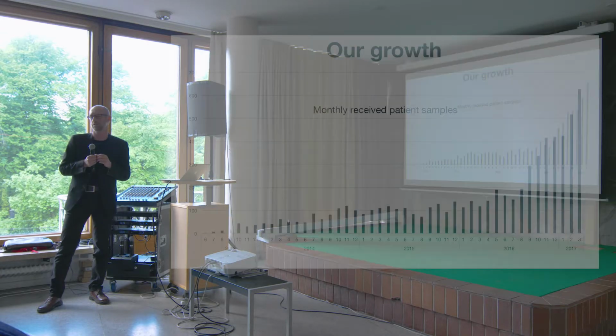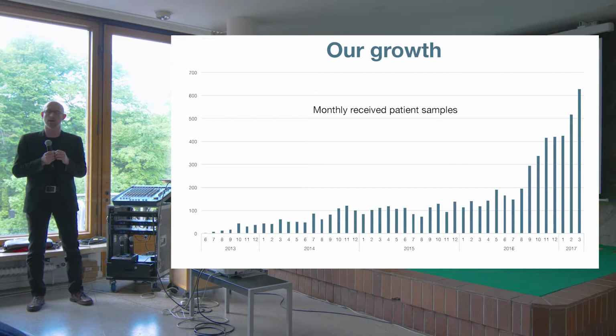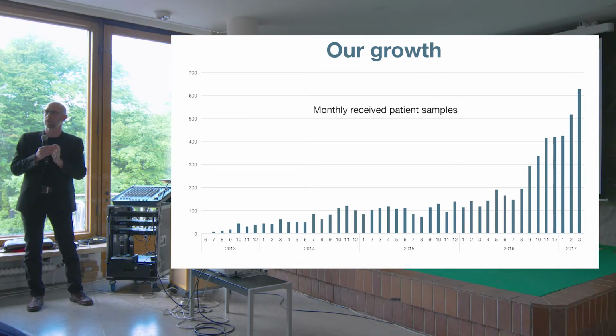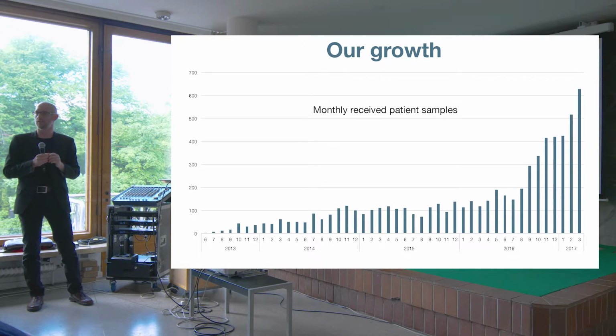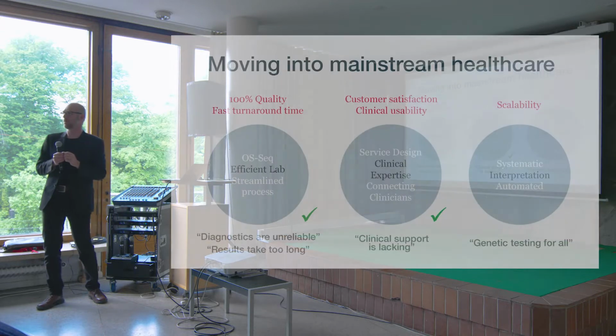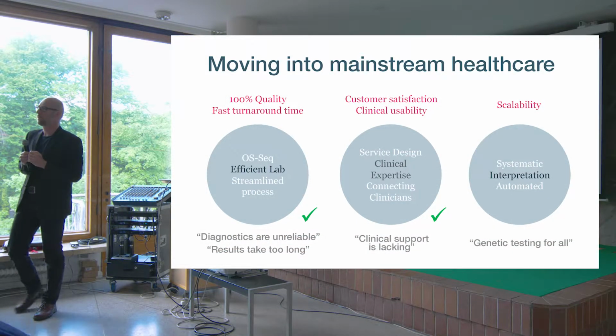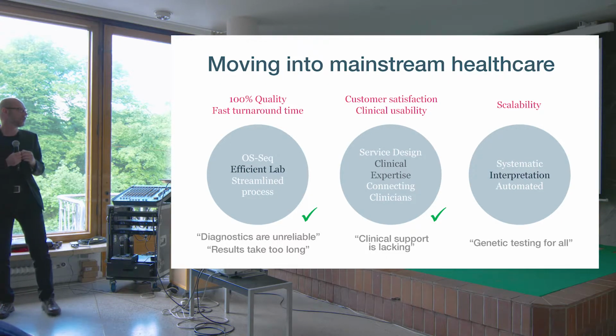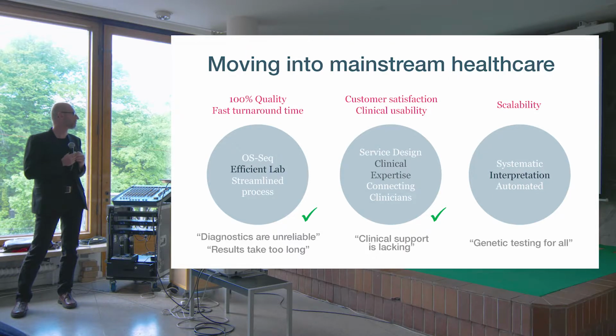And this is if we look just at the samples that we receive per month. We can see that basically in 2016, there was this steep incline, and that's when we launched tests into all these other categories, not just the one where we started off. And this is continuing now this year. So the growth is really high, and that's very good news for us. But unfortunately, we have realized that though we can easily scale some parts of our process, some have not been so easy to do that with.